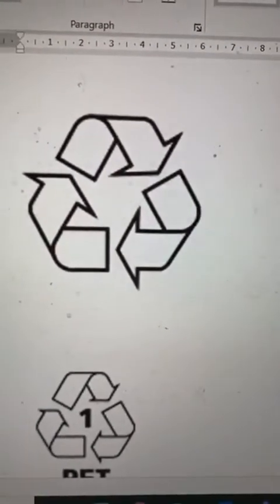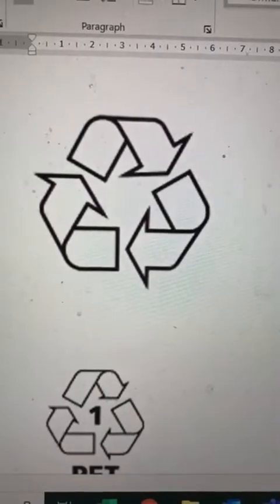So this one here is called the Mobius loop. Everybody will have seen this symbol millions of times before. The three triangles going in a circle, it's on everything. What does it mean? It doesn't really mean anything. It was first used in the 1970s on some cardboard packaging to indicate that the cardboard was recyclable or we should recycle, but it's put on everything, it's ubiquitous, it doesn't actually mean anything. It could mean that the material can be recycled, it could mean it's got recycled content in it, it could mean that it's recyclable. Manufacturers are very good at putting it on something to try and increase their green credentials. It means nothing other than something vaguely to do with recycling.